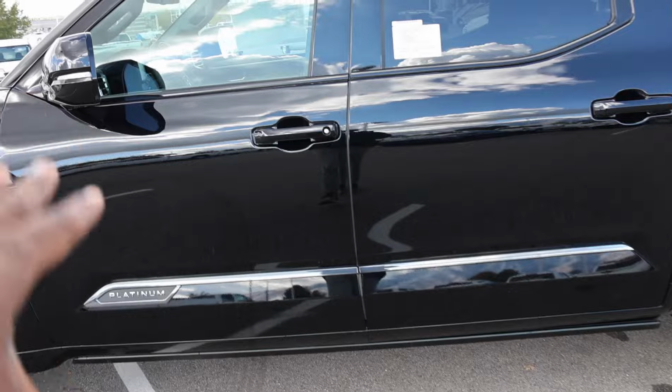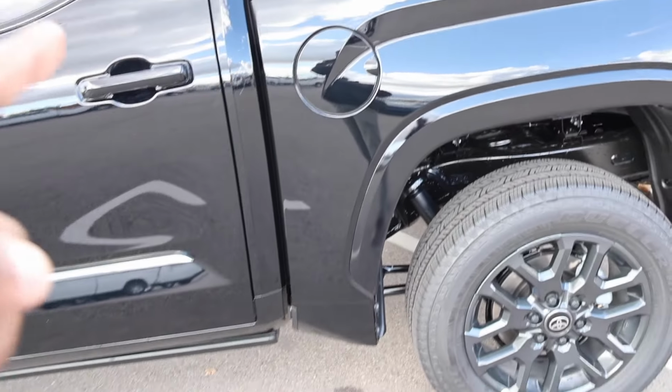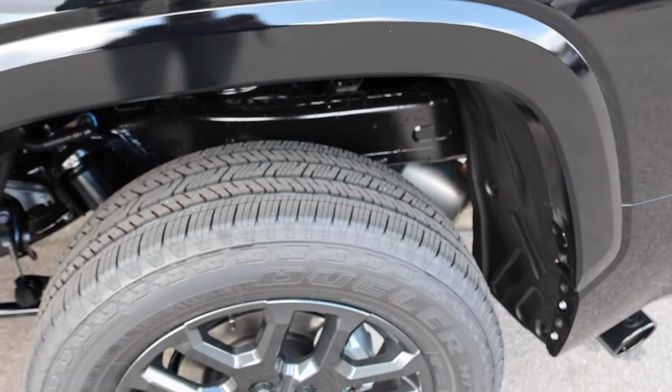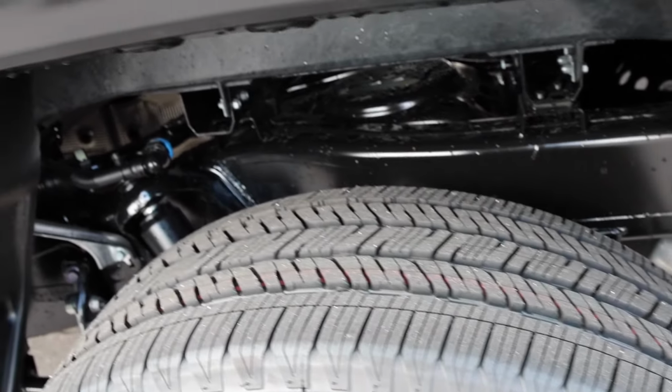Smart key system only on the front doors. I would like to see it on the back ones too. It's always nice. 32.2 gallon fuel tank and regular fuel. There is an availability for air suspension out back. This one does not have it, but you do have a liner inside of here.